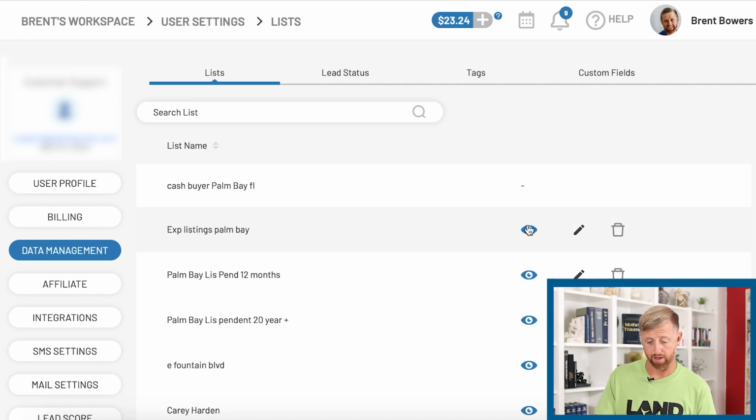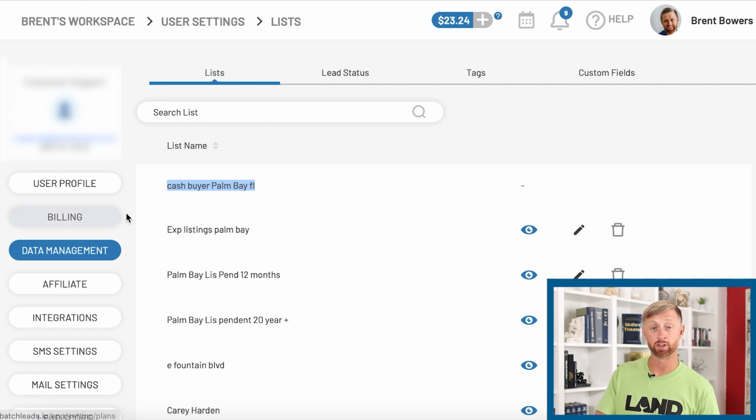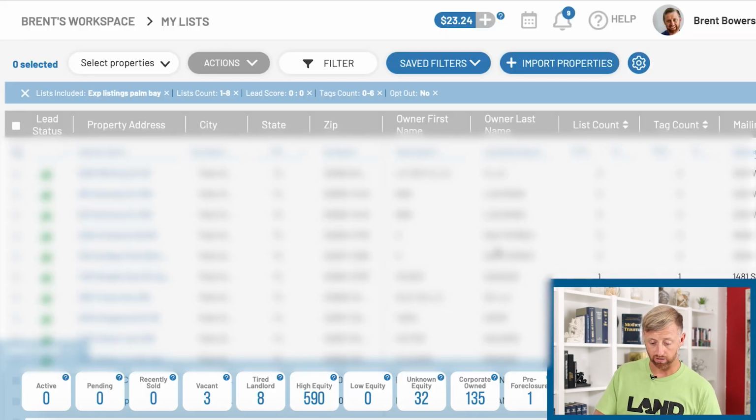Expired listings in Palm Bay, Florida. Let's just say that I'm going to get the phone numbers for these people. Same thing I'm going to do, just assume this is a cash buyer Palm Bay list, but I'm going to show you once it's available how to get the phone numbers for your cash buyer Palm Bay, using the expired listings Palm Bay as an example. So click the view. Now that I'm looking at this list, here's the list right here.